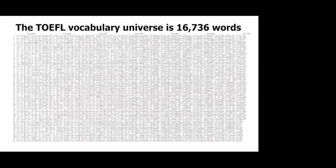The TOEFL vocabulary universe is 16,736 words, and every single TOEFL test is written with a subset of these 16,736 words. Each TOEFL test has about 4,000 of these words on it. Do your students need to learn all 16,736 words? No, of course not.